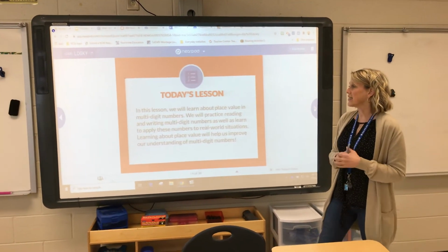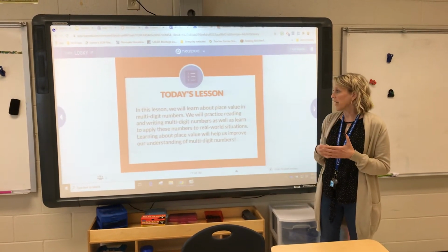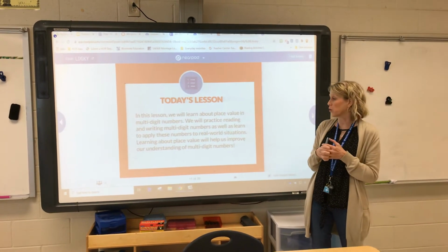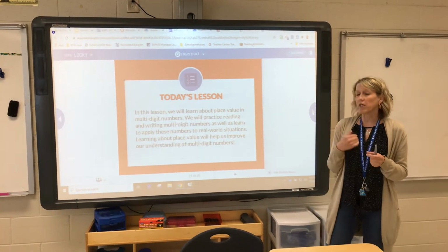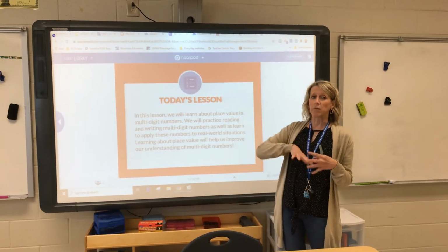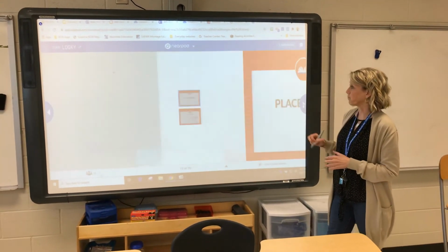In this lesson, we're going to learn about place value in multi-digit numbers. We'll practice reading and writing multi-digit numbers, as well as learn to apply these numbers to real-world situations. Learning about place value will help our understanding of numbers a whole lot better. And then when we get to larger numbers later on, we'll be able to understand what we're doing.